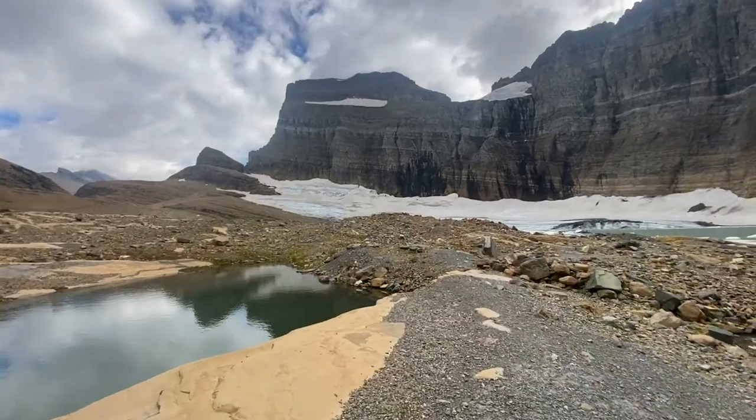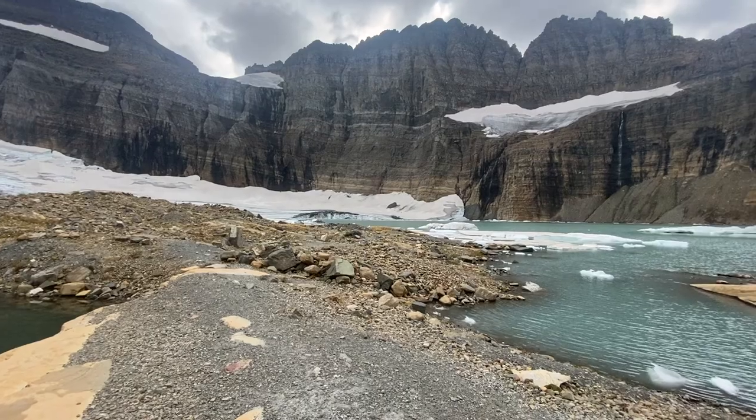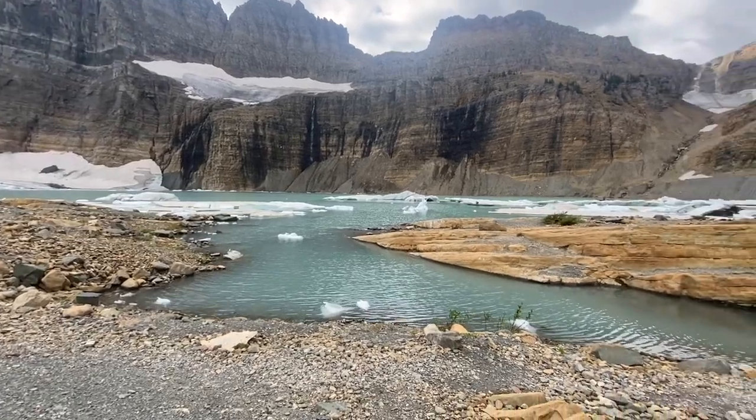Today we're on our way up to check out Grinnell Glacier from a different angle. This is the most visited glacier in the park, probably because it's one of the easier ones to access. And it's beautiful. If you're curious about seeing the glacier, come along as we mumble and stumble our way down the trail.